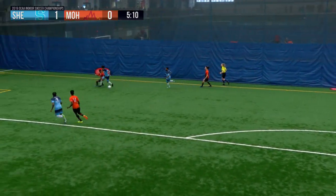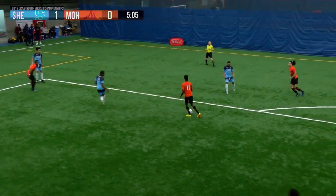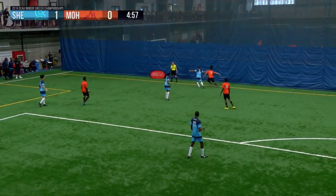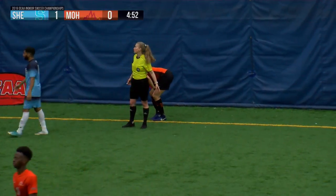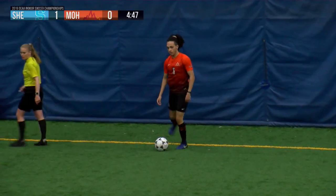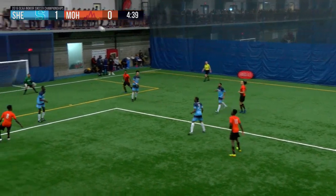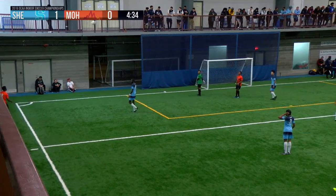Matchup here between Mohawk and Sheridan, and really it's been Sheridan putting on the pressure all game. The Mohawk did just have an almost nearly a breakaway chance. And we'll see if they can string together some offense. Just under 5 minutes to go here in the first half. That ball sails out of bounds.